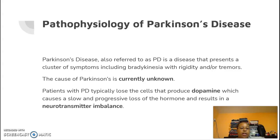Parkinson's disease, also called PD, is the official name to describe symptoms such as bradykinesia with rigidity and/or tremors in patients. And although the cause of Parkinson's is unknown, we do know that patients lose the cells that produce dopamine in the substantia nigra portion of the brain. And the loss of these cells is very slow and progressive, and it results in a neurotransmitter imbalance.